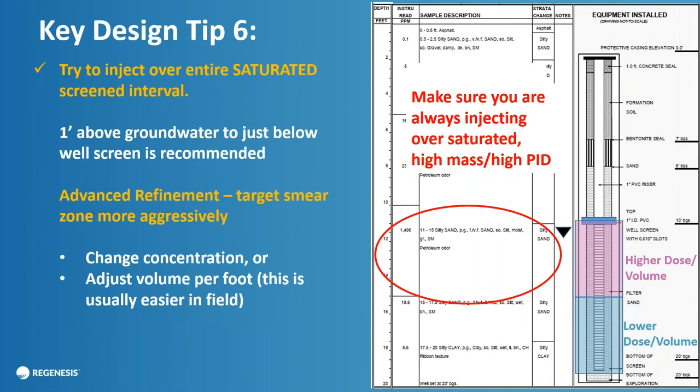A quick advanced refinement is to always be attentive to your boring logs. If you see parts of your boring log that have high PID readings, which are indicators of high mass in that location, which would be indicators of probably high flux, definitely make sure that you're injecting over those zones. If you really want to geek out and refine your design, you can target that smear zone more aggressively, either by doing a separate design for that or adjusting your total volume so you're putting more volume in this upper zone when you apply the PetroFix.